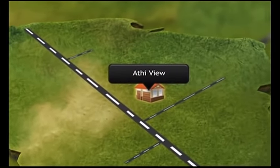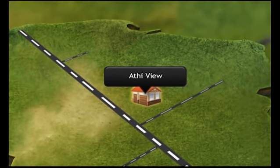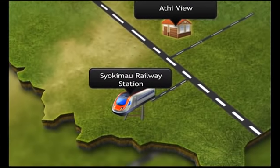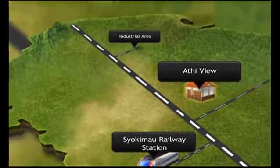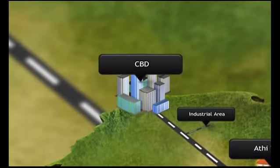Athiview is located in the upcoming Syokimau. The estate is 3 kilometers from Syokimau railway station and just 7 kilometers from industrial area and 18 kilometers from Nairobi Central Business District.